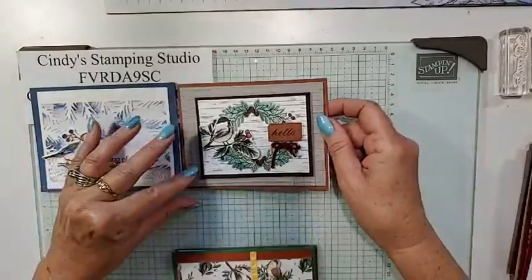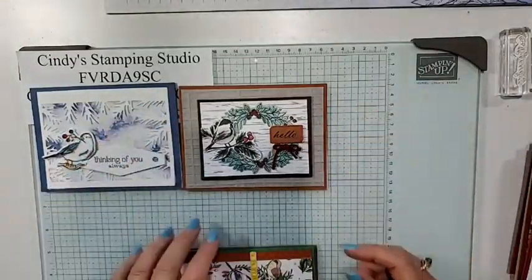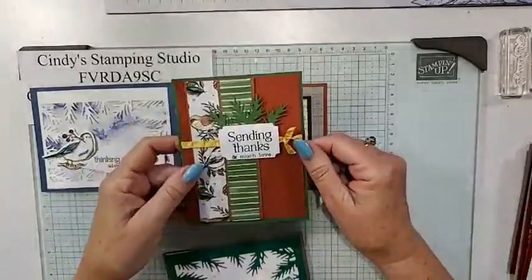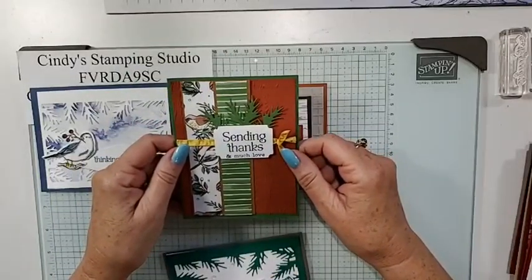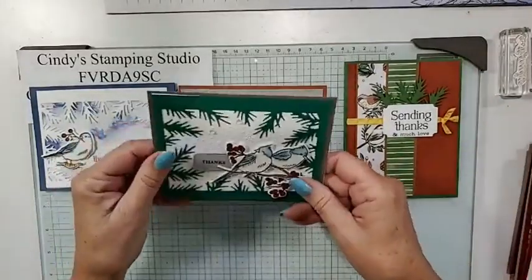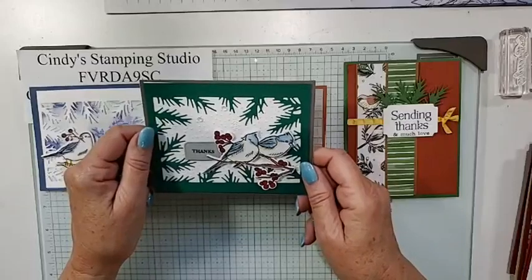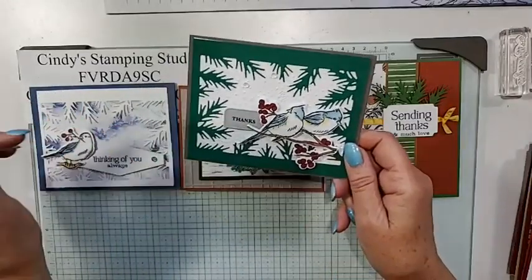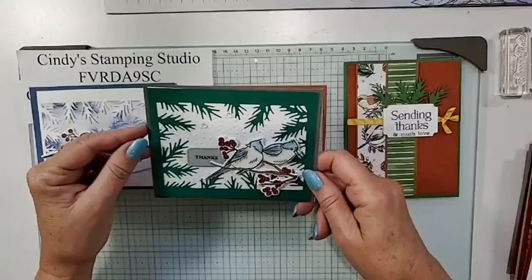Here's the second one with the cute little chickadee, a hello card. Here's the third one, sending thanks. I thought that turned out nice. And here was the last one with the blue jays, and instead of using white, we use Shaded Spruce for the pine frame.